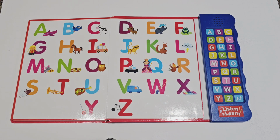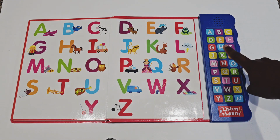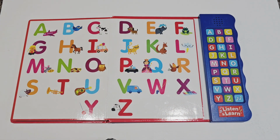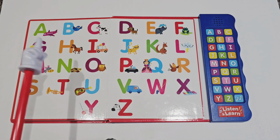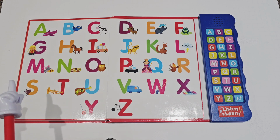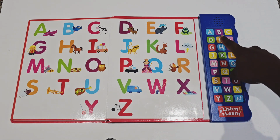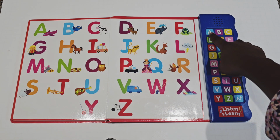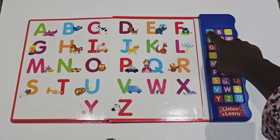Are you excited? Let's get started. I'm going to press each letter and then you're going to listen and we are going to identify our letters on this side. Let's get started. Our first letter is the letter A. Let's press A and listen what A is for.